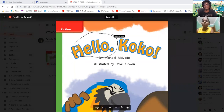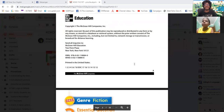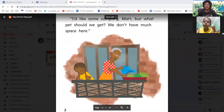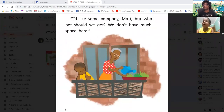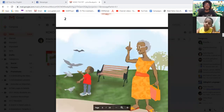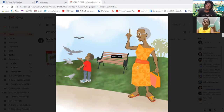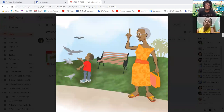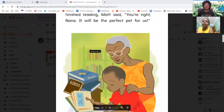Hello, Koko. All right, so now we are reading. We know that they were on the balcony. What are they doing on the balcony? Watering the flowers. Who is watering the flowers? Grandmother is watering the flowers. What are they doing here? They're feeding the birds. And what is this? That's a chair. We may also call that a bench.